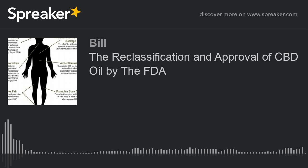Responsible for many of cannabis's medical benefits. On the other hand, THC, short for tetrahydrocannabinol, is the psychoactive compound in marijuana that causes the high associated with cannabis use. They are two completely separate cannabinoids, which are a class of chemical compounds that interact with special receptors in our body called cannabinoid receptors.